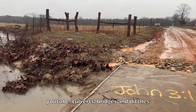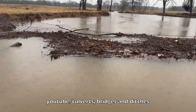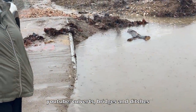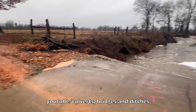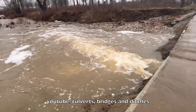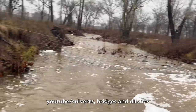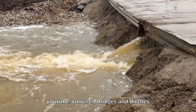Alright, you guys might recognize where we are. It's the place that's got the... Look at all that debris. It's the one that we've had a problem with beavers right here, but you can see how high it is. It's been over the road. You can tell from the debris right there. Right over there, it's washing the road out. Let's just see how much is coming out right now. Wow. I gotta get down there and get a better look at that. My goodness, look at that.